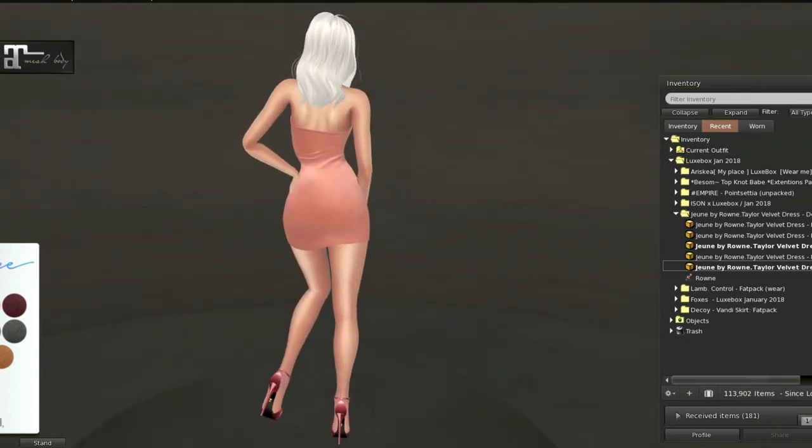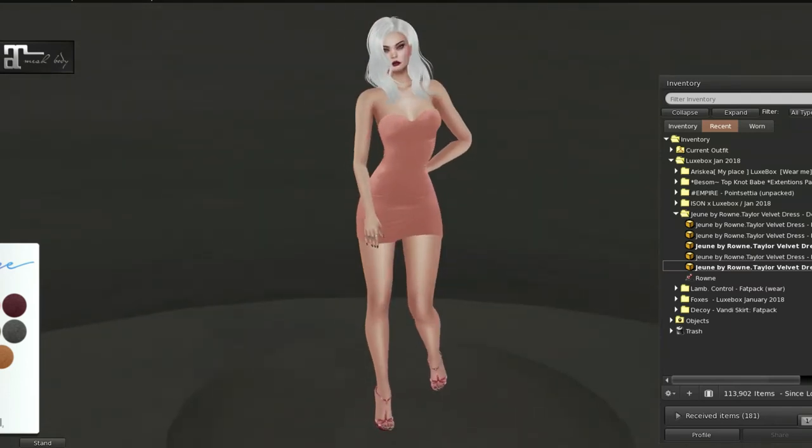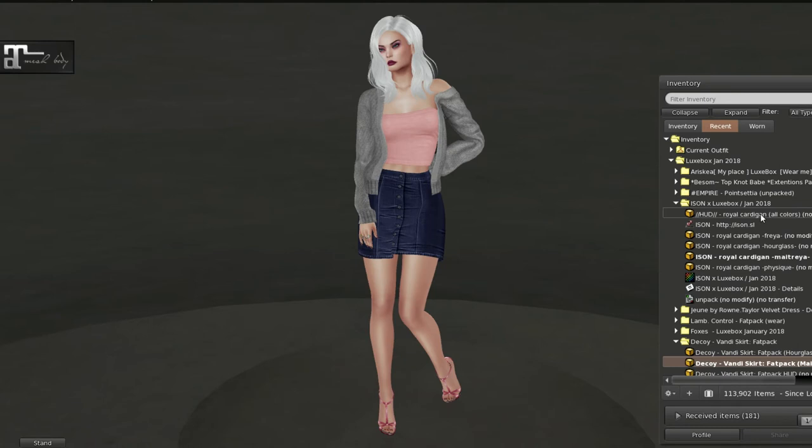Look at those at the back, right at the small of the back, where it would in real life go ahead and wrinkle and fold. That's just beautiful. Absolutely beautiful.